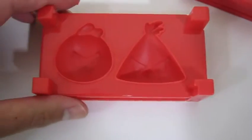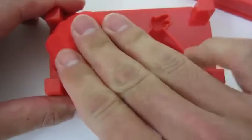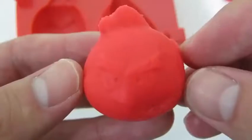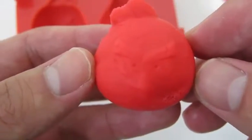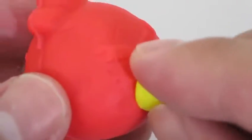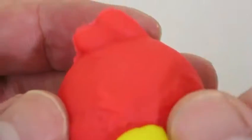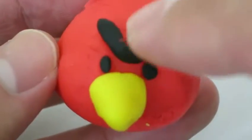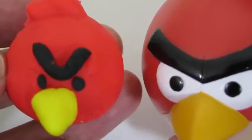Now let's use this red box to make the original Red Bird and the yellow Angry Bird, Chuck. We'll start with Red Bird. He looks fierce. Let's decorate it some more. Here are the twin Angry Redbirds. They can't wait to get launched.